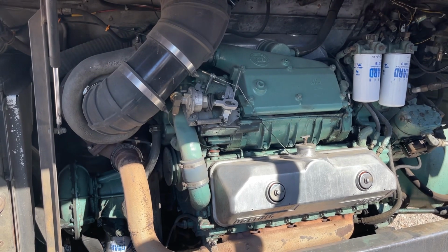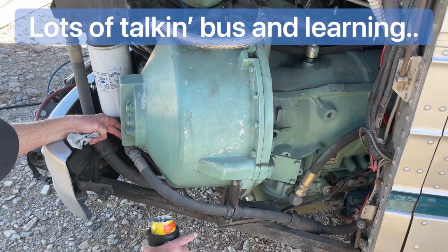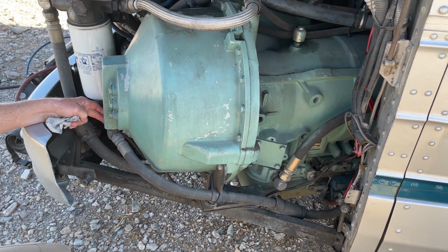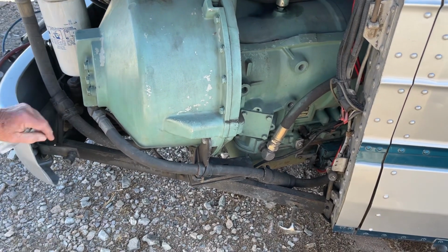You've got the throttle delay. I got the throttle delay, but not the electric one, the hydraulic one. See this cross member? I'm the only one that ever did that. Well, I think this is my work. That cross member is totally necessary. It's got to be there, but nobody puts them in.